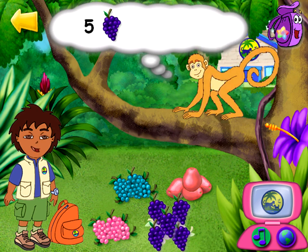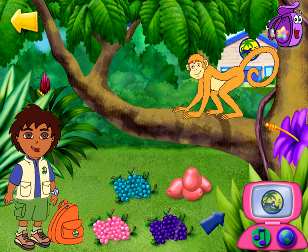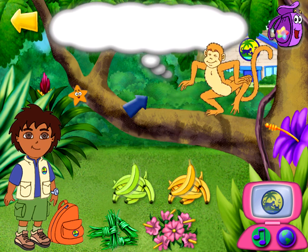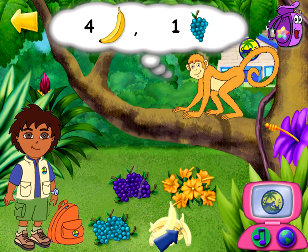The squirrel monkey likes that. Muchas gracias! The squirrel monkey loves the food you gave it. The squirrel monkey is still hungry. Now the squirrel monkey wants 2 pink flowers and 2 green bananas. Mmm, the squirrel monkey likes that. Muchas gracias! The squirrel monkey loves the food you gave it. The squirrel monkey is still hungry. Now the squirrel monkey wants 4 yellow bananas and 1 blue berry.